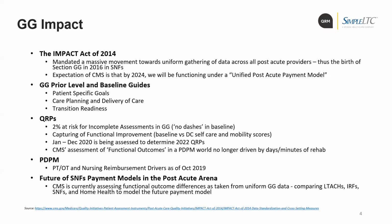Then the other thing is that it impacts our PDPM reimbursement for PT, OT, and nursing in a very big way. So they are reimbursement drivers, and we know how critical CMS looks at information provided that drives reimbursement. So this will be looked at. We know it will. And we do know, again, that the future of the SNF payment model in our space is largely going to be judged and determined based on what we're telling them in our GG data. How are we doing at a SNF level in taking our patients to a successful discharge? Lower return to acute, better, safer community discharges. What is our episodic cost of care? This all goes into the bigger picture to determine our future.